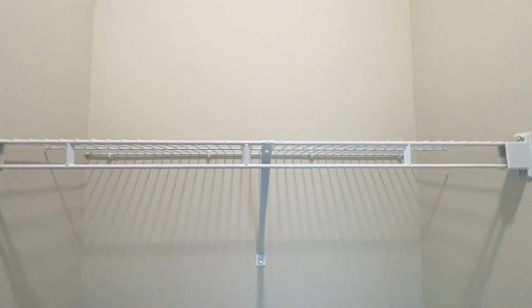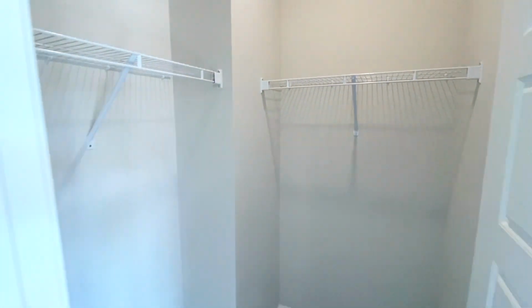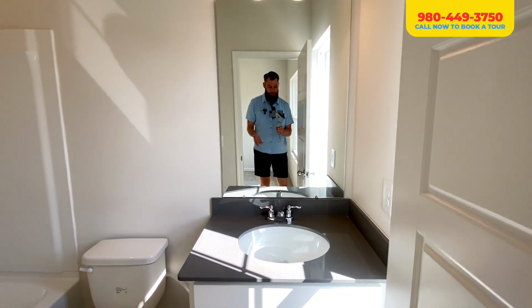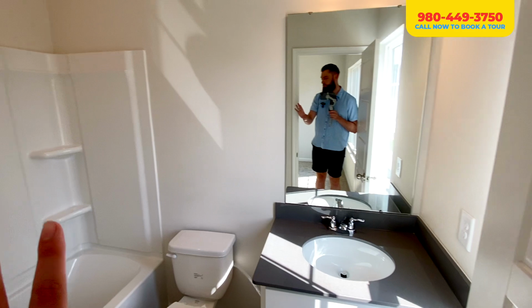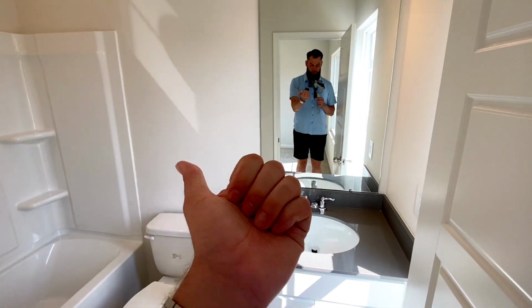But like I said, you got some great walk-in closet space over there. And then you will have, again, private bath over this way. This is not the master. It's not the owner suite. We're gonna go check that out next. We gotta start with this, and then we gotta save dessert for later.